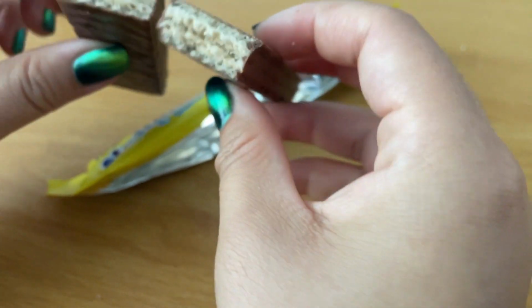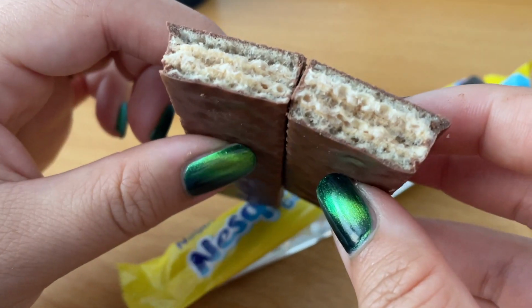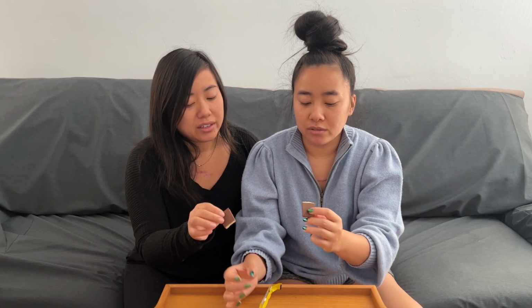And to be able to see a more commercial wafer bar that we don't have here. It's pretty interesting. This wafer looks more like the wafer I'm kind of used to, where it looks less high quality. Yeah, this one reminds me of a Kit Kat bar. Kind of, yeah.